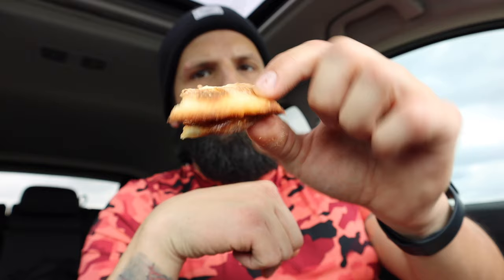Okay. Last bite coming up. A piece of crust. Perfect.